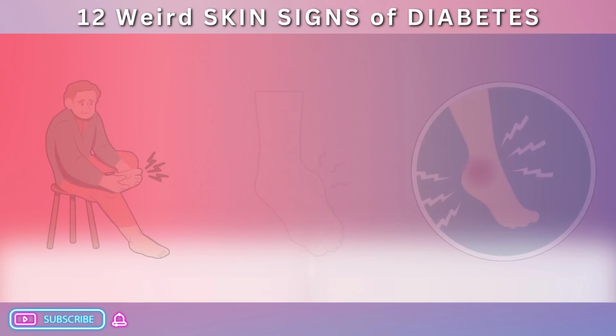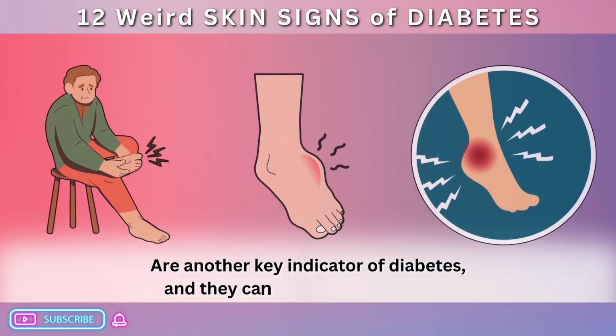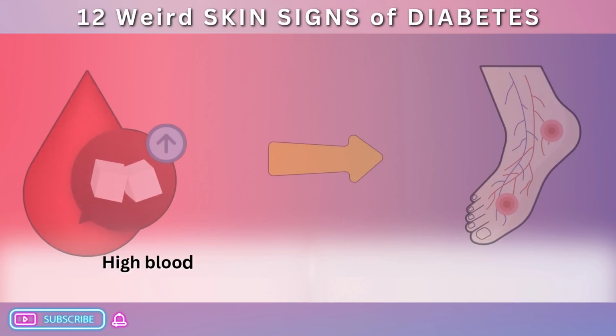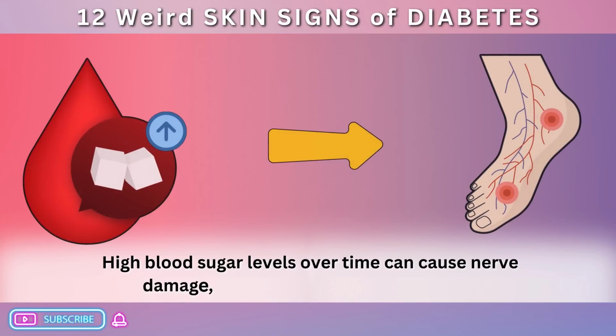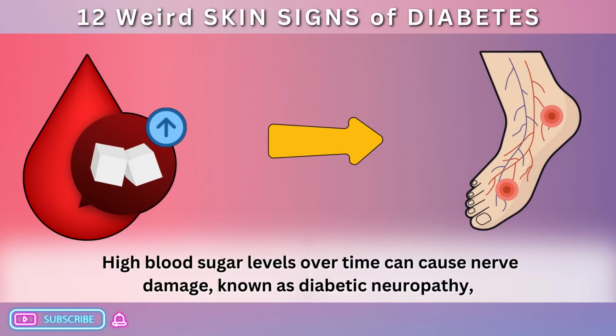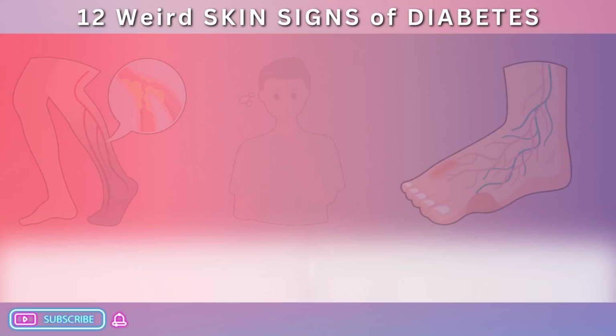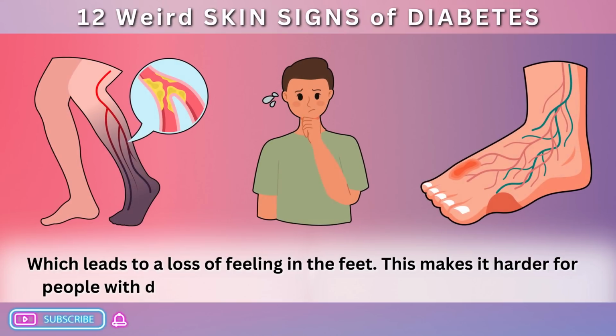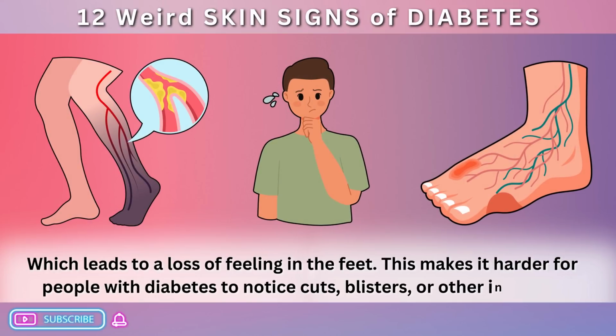Foot problems are another key indicator of diabetes, and they can be a serious concern. High blood sugar levels over time can cause nerve damage, known as diabetic neuropathy, which leads to a loss of feeling in the feet. This makes it harder for people with diabetes to notice cuts, blisters, or other injuries.